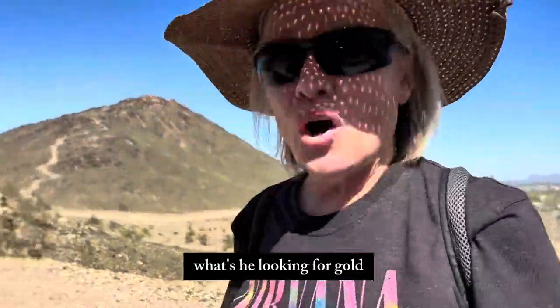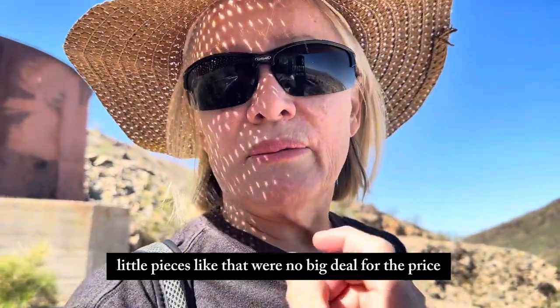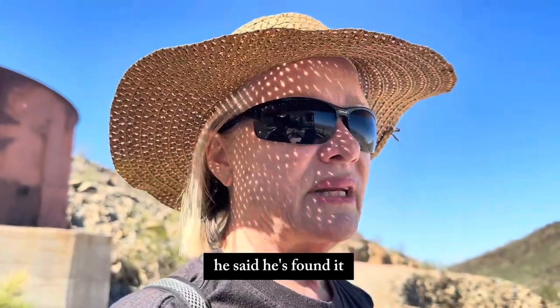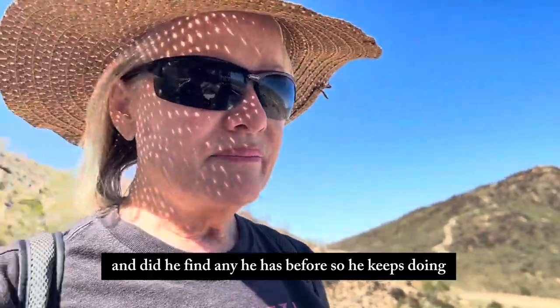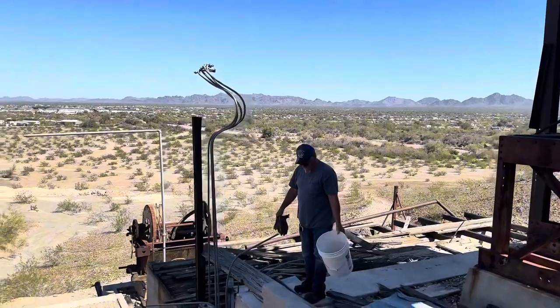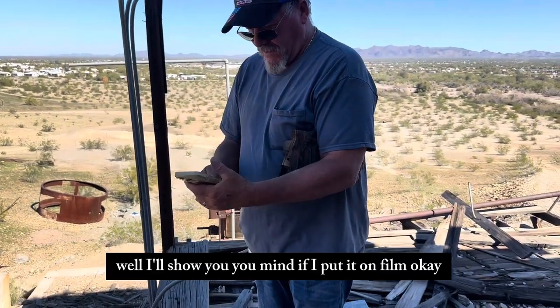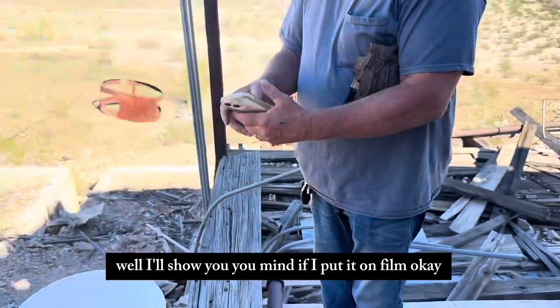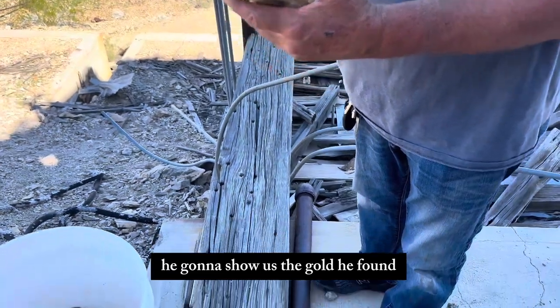What's he looking for? Gold. He said back when they were doing this, little pieces like that were no big deal for the price. He said he's found it. He takes those rocks and crushes them up. Did he find any? He has before, so he keeps doing it. Have you ever found any gold here? No, I haven't here. I've found other places. You have found gold here? Yeah. Really? What size? Well, I'll show you. You mind if I put it on film? I don't care. So he's going to show us the gold he found.